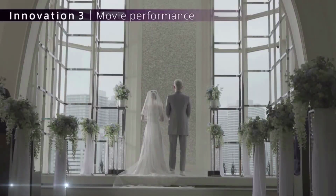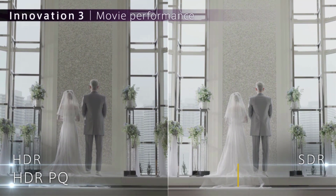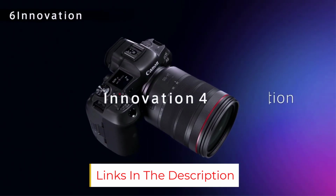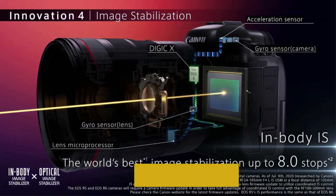Add some neat autofocus tracking features like eye detection and an internal stabilization system, letting you slow your shutter speed down more than you'd expect without motion blur, and you have yourself a mighty fine piece of equipment.